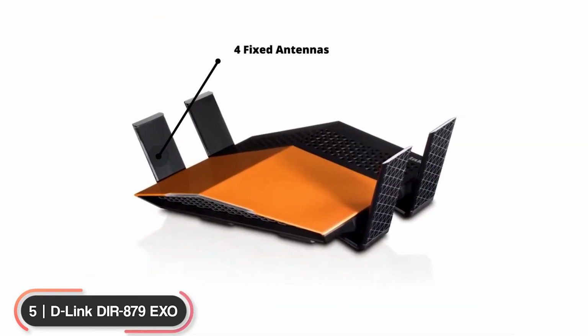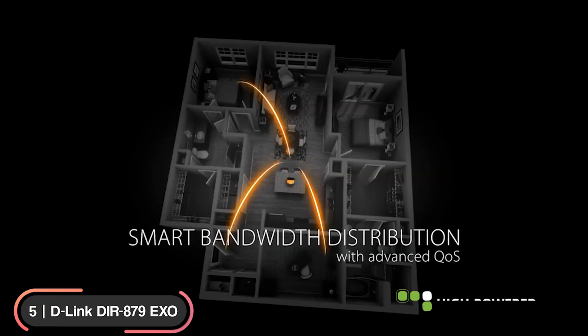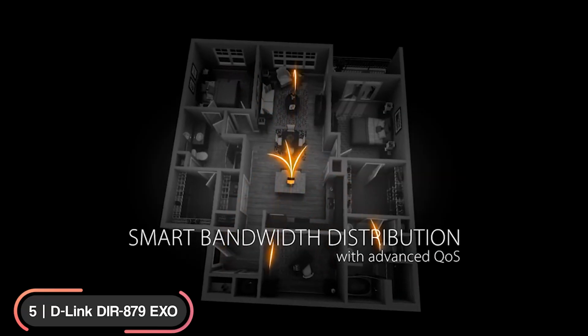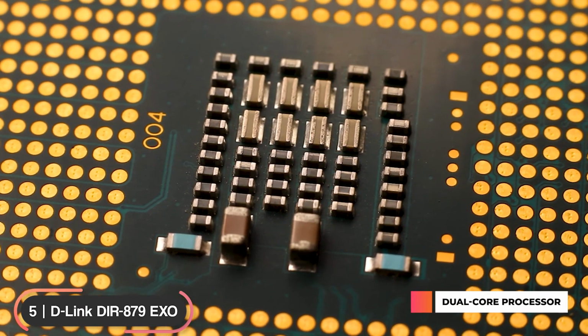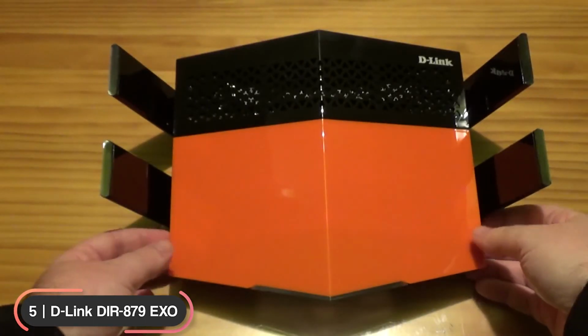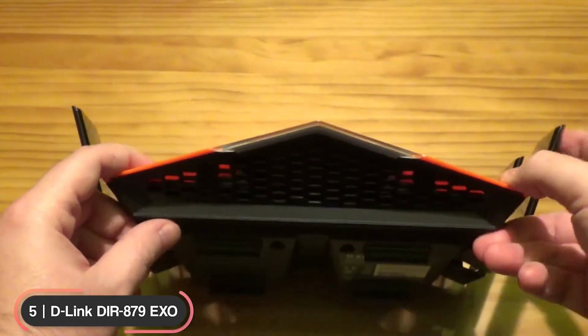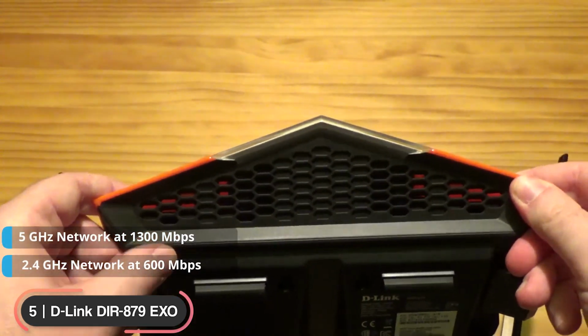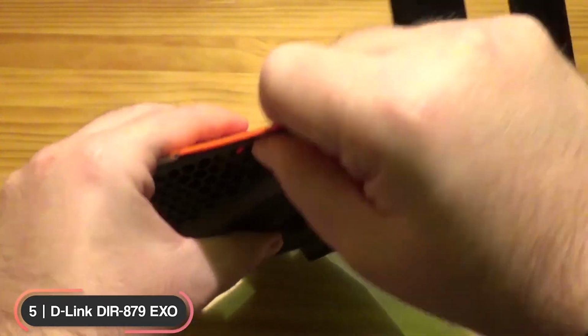The router has 4 fixed antennas that can't be removed but can be folded down, and has high-powered signal amplifiers that lets you enjoy wider coverage throughout your home. It's powered by a dual-core processor that runs at 1 GHz. The dual-band router is rated for AC 1900 speeds and can produce a 5 GHz network at 1300 megabits per second and a 2.4 GHz network at 600 megabits per second.